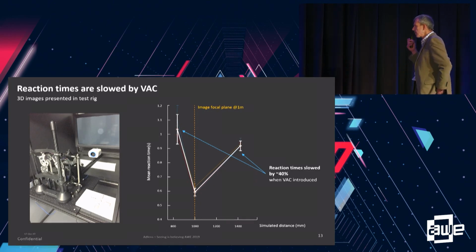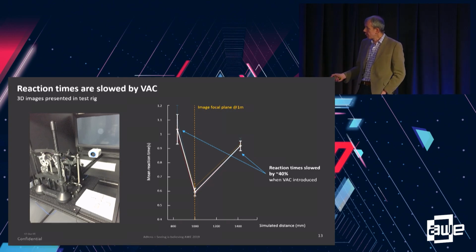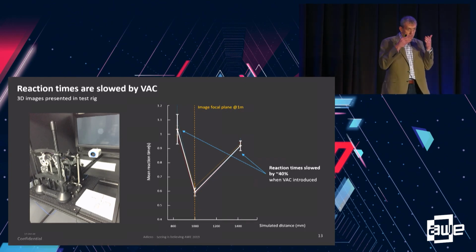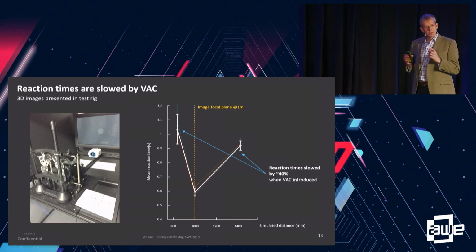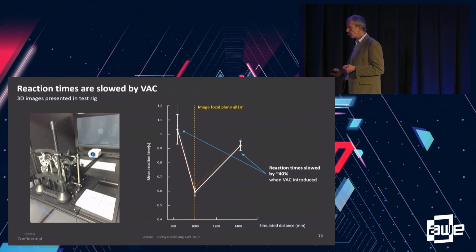We've done some experiments looking at reaction times, and where you have no conflict between the vergence and accommodation, at this 1 meter point here, the reaction times are much faster than when you've got that conflict between the rotation and the focus of the eyes. So that mismatch is causing a slowing in our reactions. Now, in any sort of gaming environment, that's going to be a problem.